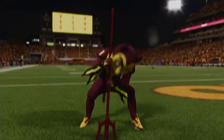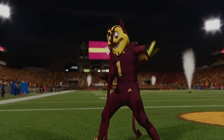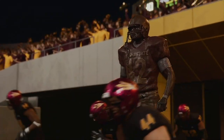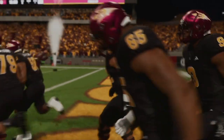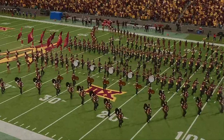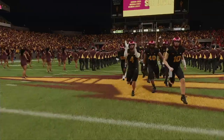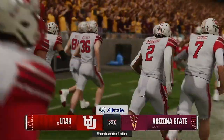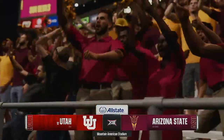Sun Devils, Sparky and the gang, ready and fired up for this matchup. We've got a really compelling contest here, a team that's earned a top 25 ranking, heading on the road for a serious test of their poise and their mettle, as we'll see the number 12 team in the country, the Utah Utes, taking on another Big 12 team, the Arizona State Sun Devils.